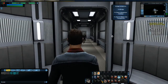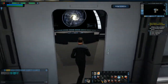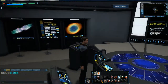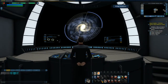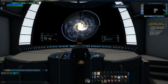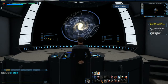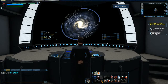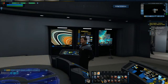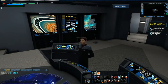Now, Deck 11 is pretty cool. Probably my favorite. First off, it has Astrometrics. Of course, Seven of Nine's workstation. And pretty cool. The only thing I think that would make Astrometrics even cooler is if we could actually manipulate the star chart up here. Maybe even control our transwarp sort of things. But I know I'm asking too much for that. And it's still pretty cool looking. I love how they even got the displays completely accurate, just as they were on the show. That's pretty cool.